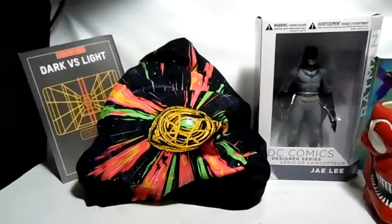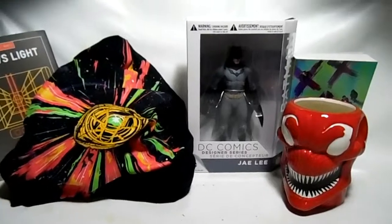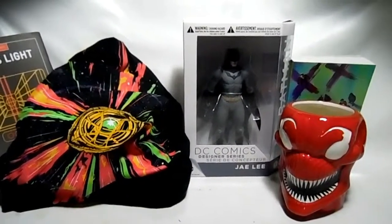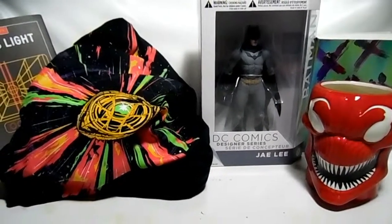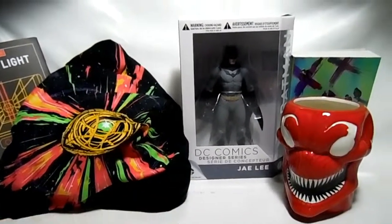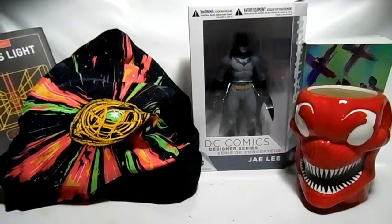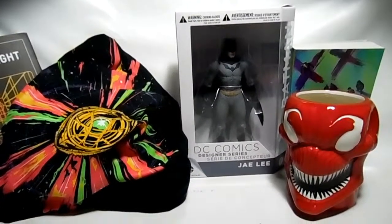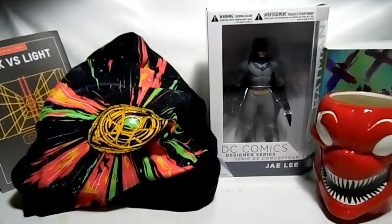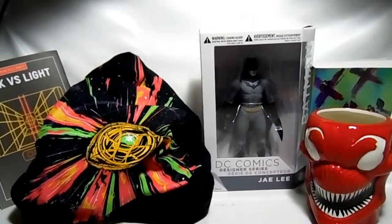Again, not a bunch of crap in it, just full-size product. I like it. I don't need 10 crappy products. I'd rather have four good products than a lanyard that I'm never going to use, a patch I'm never going to use, a pin that I'm never going to use, a hat that I'm never going to use. I hate hats, by the way. My head's too big for a hat.